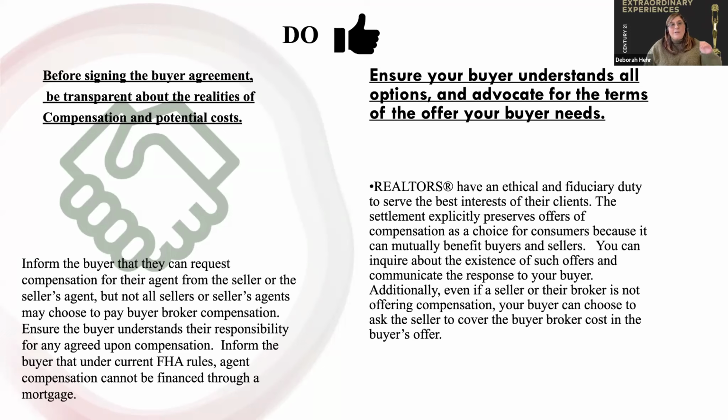This is not seller concessions, you guys. Don't get the two mixed up. I've had several people ask me, do we put it in that line where it says seller closing costs? No, this is not closing costs. Compensation, buyer broker commission, listing agent commission is separate. That is not the same.